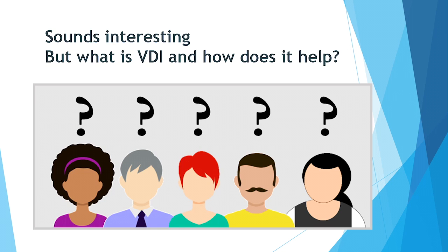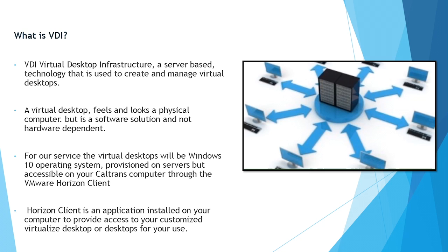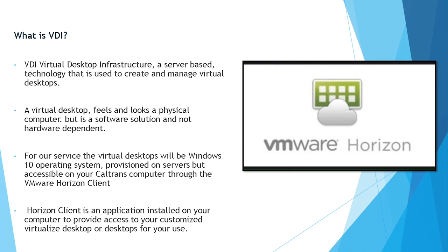You might be thinking, this sounds interesting, but what is VDI and how will it help? Well, that's a great question. Let's go over a few of the concepts. Let's first clarify. VDI stands for Virtual Desktop Infrastructure. To put it simply, it's a server-based technology that is used to create and manage virtual desktops. A virtual desktop looks and feels like a physical computer, but it's a software solution. For our service, the virtual desktops will be the Windows 10 operating system, provisioned on servers, but accessible on your Caltrans computers through the use of VMware Horizon Client.